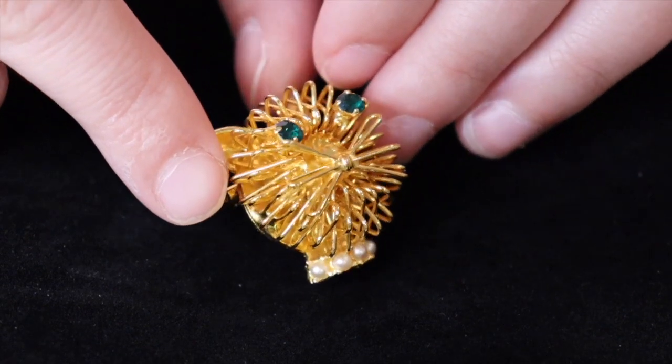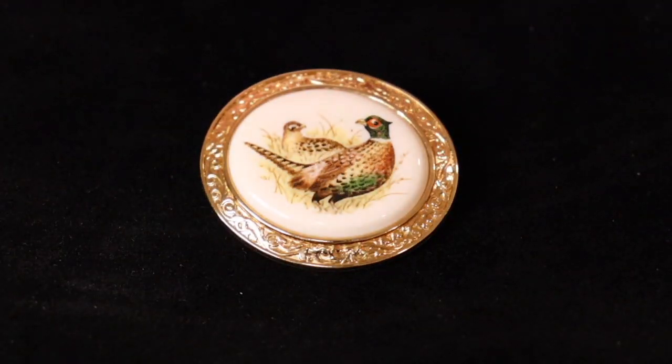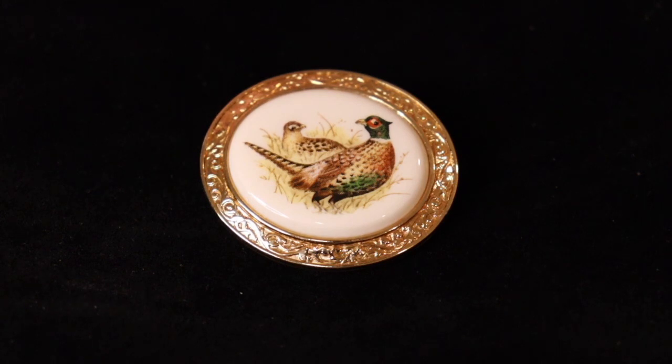And I think that this one is so cool and is always special to have pieces from family. I don't have very many fall or Thanksgiving themed brooches, but I wear this one all the time at Thanksgiving. And this is actually an Avon piece.